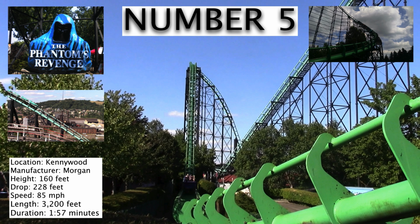The first drop isn't as big as the second drop. And when Morgan took over this roller coaster from the Steel Phantom, they really made this coaster smooth. This thing is glossy smooth, and it has tons of airtime. The airtime is really in the second half of the ride, and it's all ejector air.